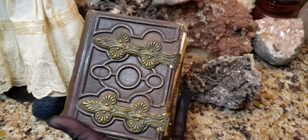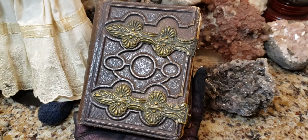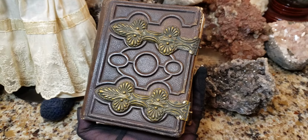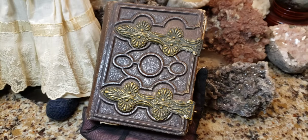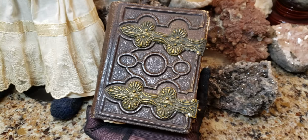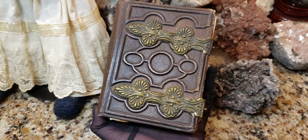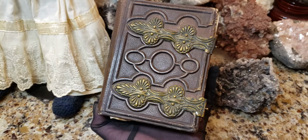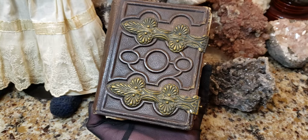So a lot of times if you have an album with 30, 40, 50 photos in it, maybe a little less, what a picker or an antique dealer will do is take the photos out of the book and sell them individually to make more money as opposed to selling the whole book together. Sometimes they can get $3 to $5 a photo, and say there's 30 photos in there.